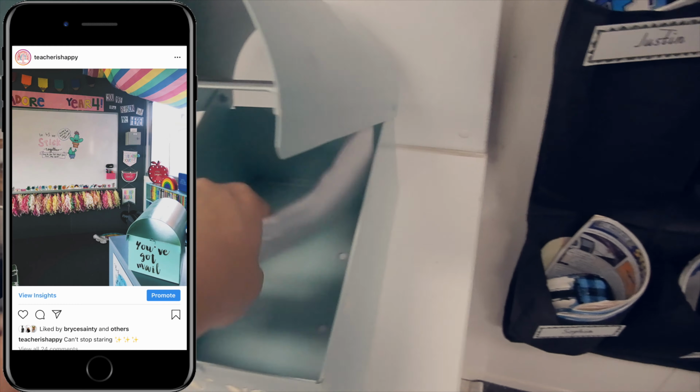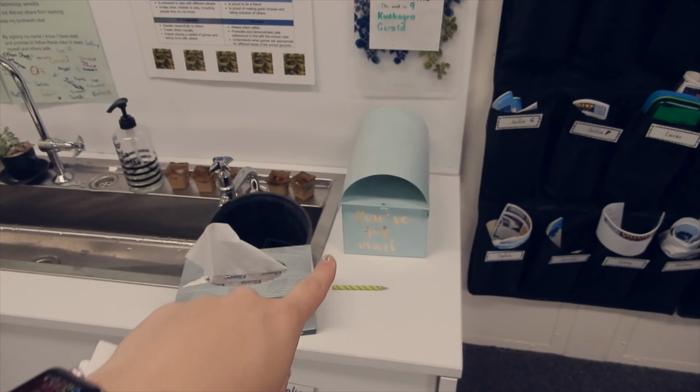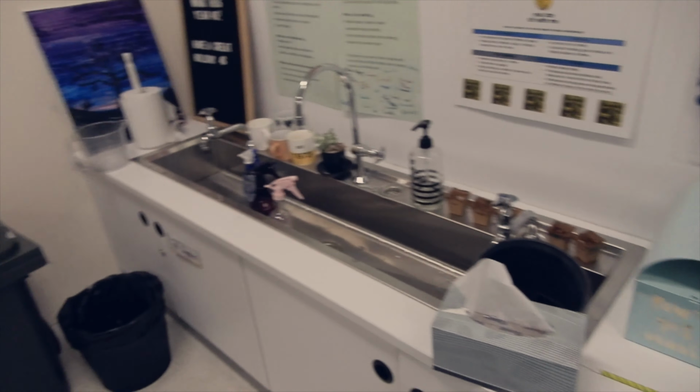Oh, there's something in there. Didn't check it today. Oops. So I got that from Bunnings and I sprayed it, put those stickers on the front. What else have we got going on?